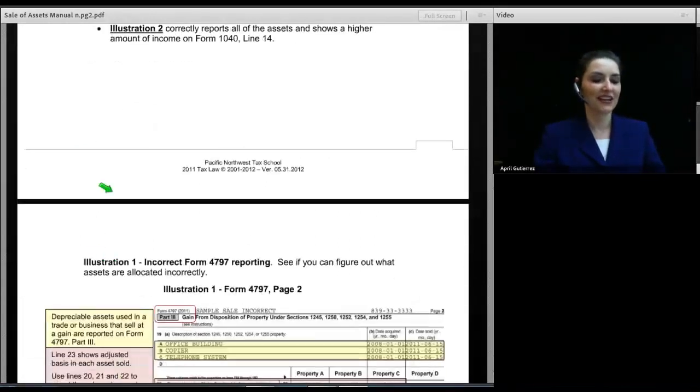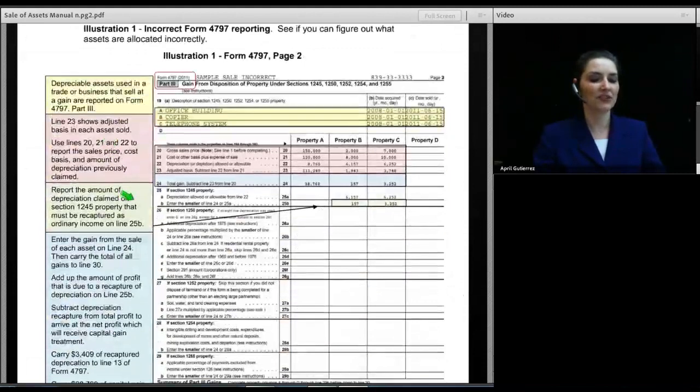So let's take a look at how to do it wrong first. And I'm actually going to spend a long time going over how to do it wrong in a great deal of detail. Who can figure out while I'm talking what's missing in Part 3 for a start? So in Part 3, I've reported the office building, the copier, and the telephone system. And I've reported the sale of the office building at $150,000 with a cost of $120,000, and I've reported depreciation of $8,760, giving me an adjusted basis of $111,240 and a total gain of $38,760.